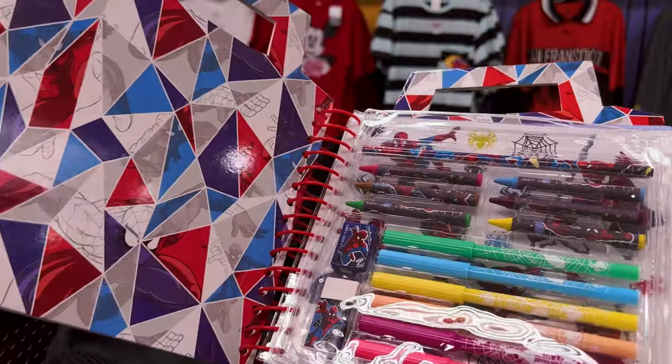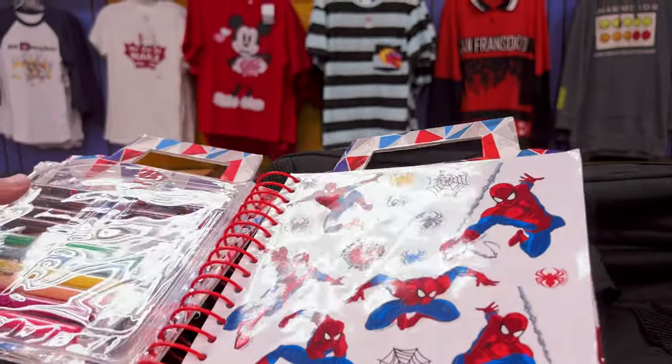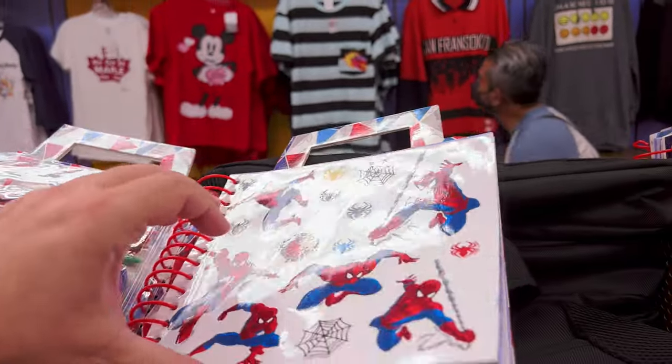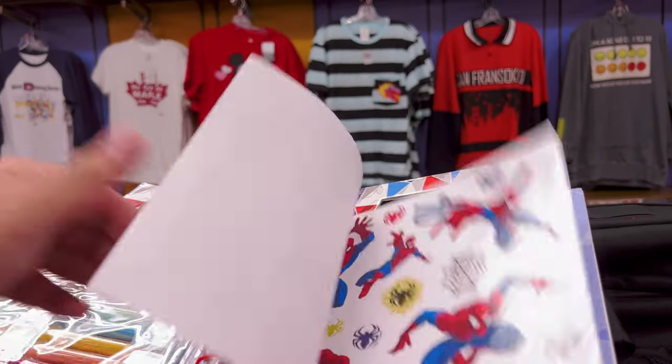It just looks cool, it's an activity book. The little crayons, the little markers, stickers, sharpener, little writing pages, coloring pages. Oh, very nice. It looks like fun.